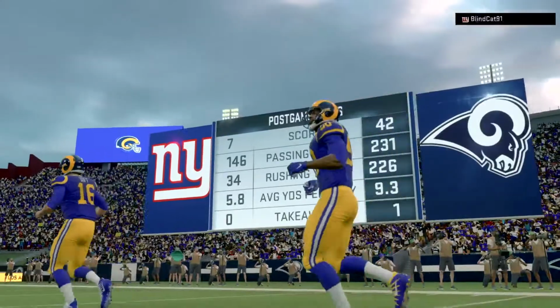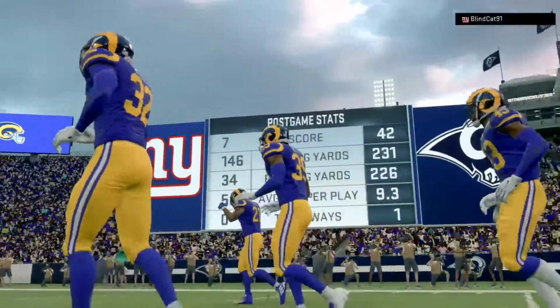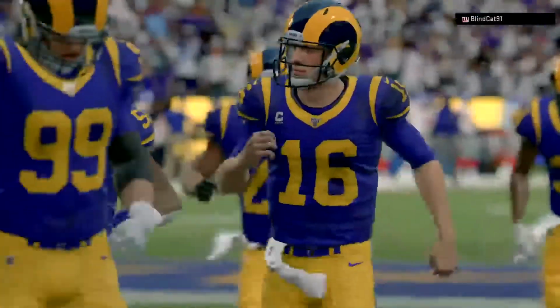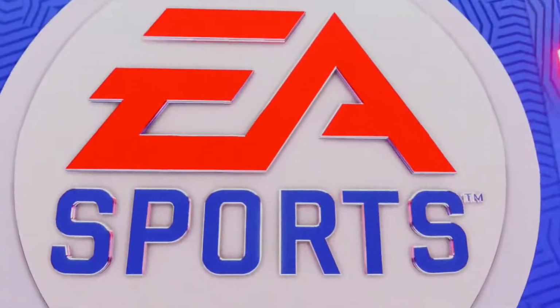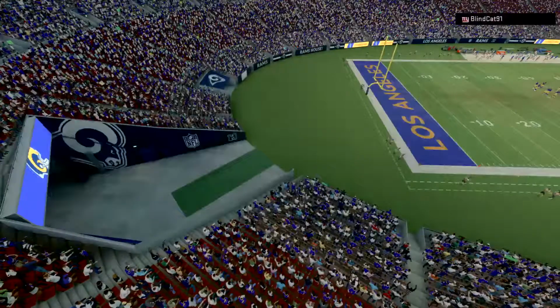So for L.A., the win here means it'll be a 7-1 first half of the season. And they'll hit the road next week to take on the Chicago Bears. Meanwhile, for the Giants, things are kind of getting ugly as they drop to 1-7 now on the year. And they'll get a chance to redeem themselves at home next week.